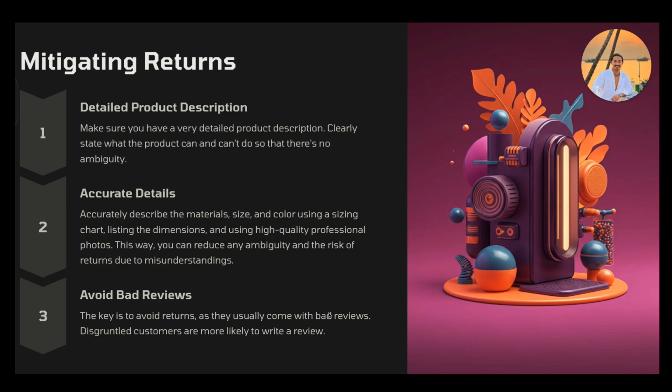Number two, accurate detail. Accurately describe the material, size, and color using a sizing chart, listing the dimensions, and using high quality professional photos. This way you can reduce any ambiguity and risk of return due to misunderstanding.